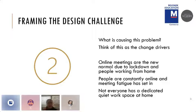So for example, if I think about the challenge around online meetings, we can think about, well, online meetings are now the new normal due to lockdown, and most people are working from home. People are constantly online, and meeting fatigue has set in. And also, not everyone has a dedicated quiet workspace at home. Now, we know that a lot of people have to share spaces at home, and it's dual purpose.